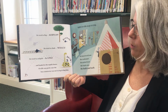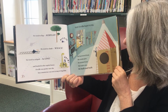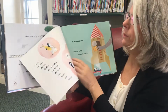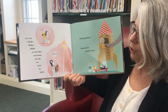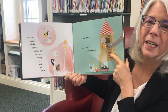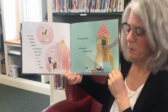Orville was pretty sure the boa constrictor was not trying to hug him. Still, Orville kept trying. He borrowed from the zookeeper. He nicked from the trash can. He built and built. What's he building? And with a shake, shake, shake of a half-filled soda bottle, the ship was ready for liftoff. Eureka! It was perfect. Look at his rocket. And perfectly penguin-sized. Look, the elephant is putting a little note in the penguin's space suit.